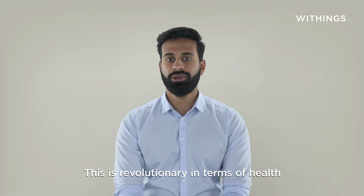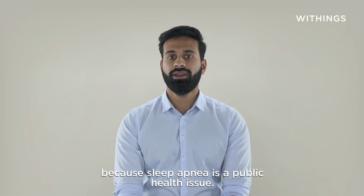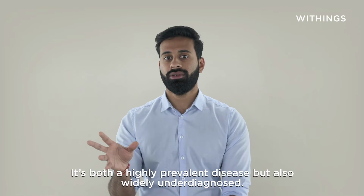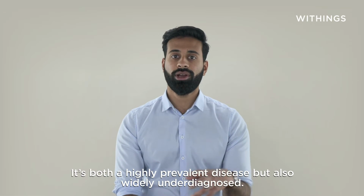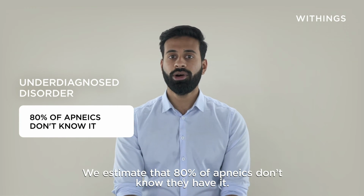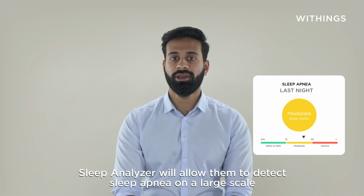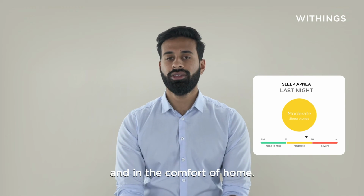This is revolutionary in terms of health because sleep apnea is a public health issue. It's both a highly prevalent disease, but also widely underdiagnosed. We estimate that 80% of apneic don't know about it. So Sleep Analyzer will allow to detect sleep apnea on a large scale and in the comfort of your home.